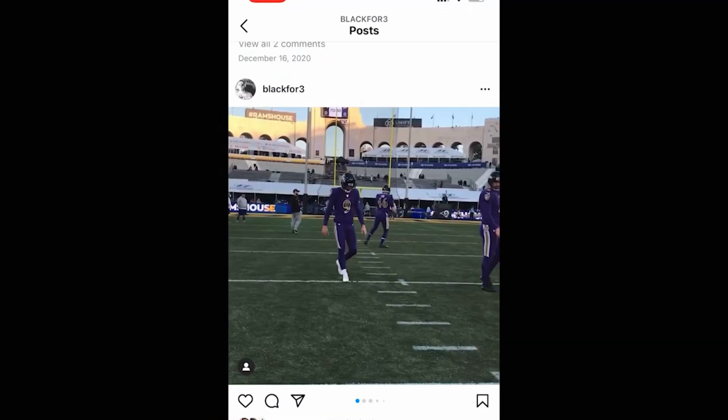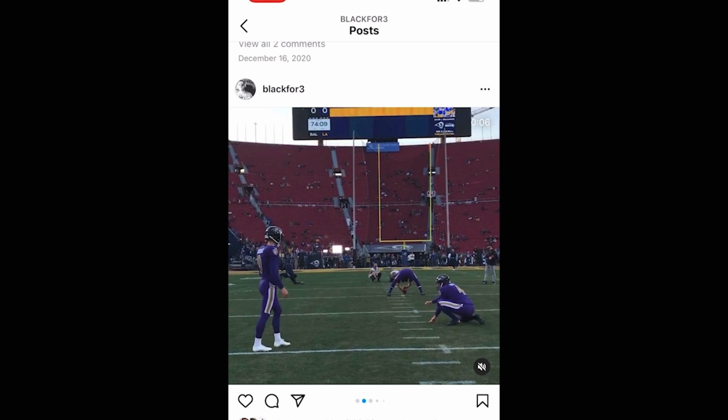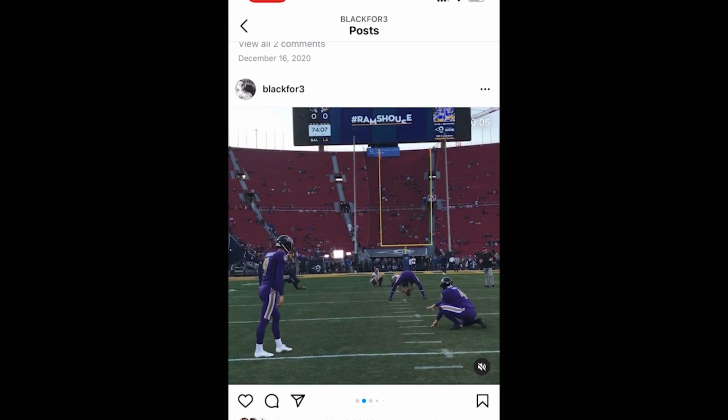So next one, of course, we're going to see right here. He does a little routine. He'll get set, kind of come back on his foot, and then he shrugs his shoulders, takes a deep breath, and then he's ready to go. It's such a cadence now to where he doesn't even have to worry about it. It's such clockwork. It's beautiful to see.